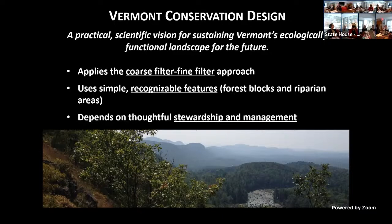And it depends on thoughtful stewardship and management. And by that, I mean conservation where we are having ecological reserves. I mean conservation where we have working forests, places where we are managing for products. And it includes both state lands, federal lands, and private lands.